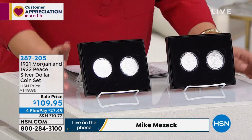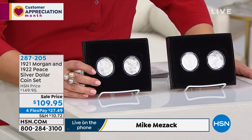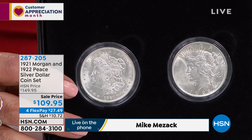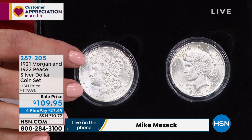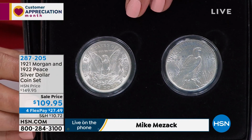And this is generational. Look, this was 1921. The reason that's called the Peace Dollar is that was the end of World War I. So that's why they had the Peace Dollar. Look at the difference in the eagles there. And we just showed that, the eagle and the Morgan silver dollar with the spread wings that you see there.